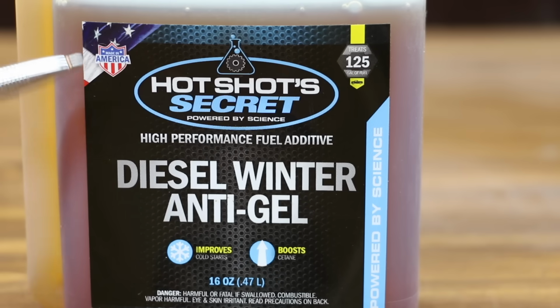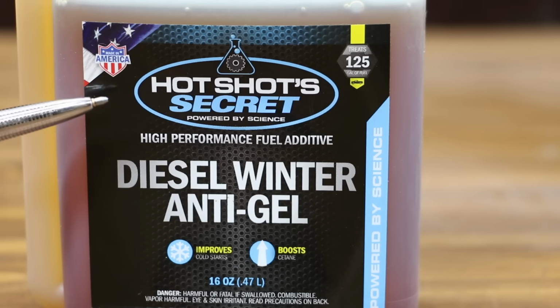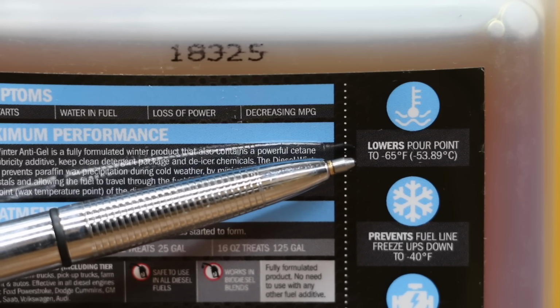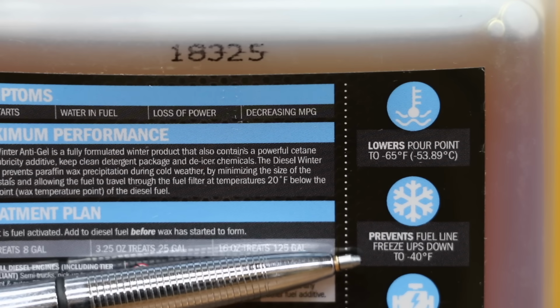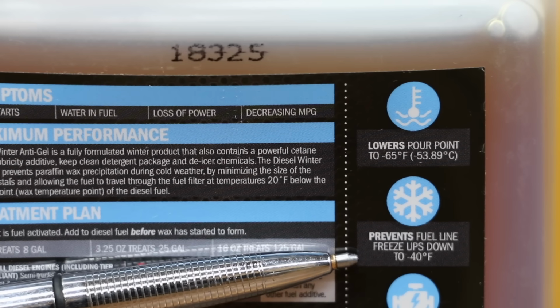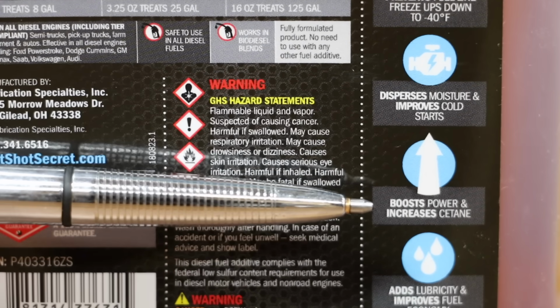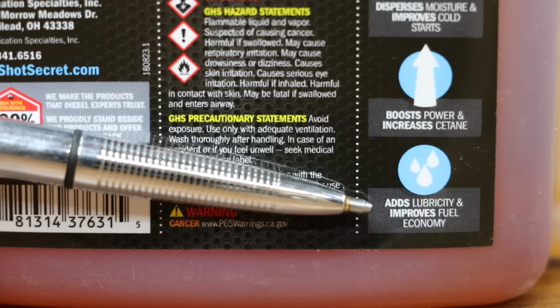Costing $13.95 for 16 ounces is this Hot Shots Secret Diesel Winter Anti-Gel Additive. Lowers pour point to negative 65 degrees Fahrenheit. Prevents fuel line freeze-ups down to negative 40 degrees Fahrenheit. Disperses moisture and improves cold starts. Boosts power and increases cetane. Adds lubricity and improves fuel economy.